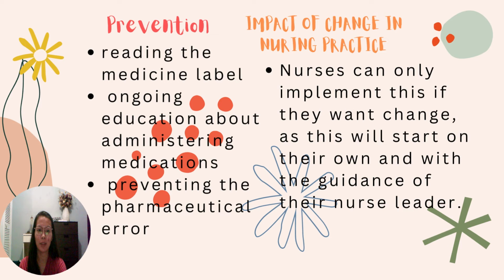So, what is the impact of change in nursing practice? Nurses can only implement this if they want change, as this will start on their own and with the guidance of their nurse leader. Many nurses still do not want change because it will alter their routine work, and they are also afraid of the effect of the change on them and the whole organization. However, in order to lessen the incidence of a medication error, they need to comply with this change.